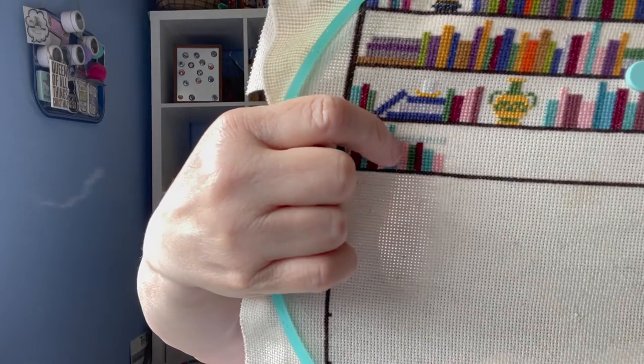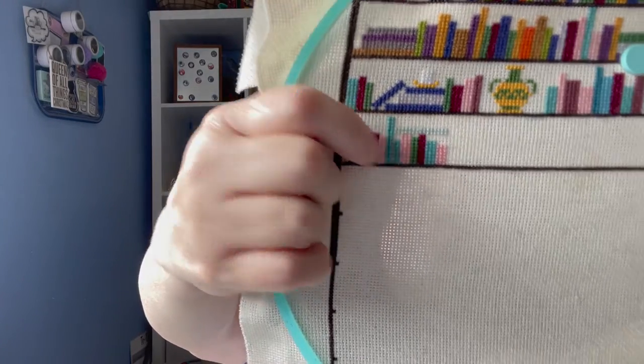Now, if there's two books the same color, like right here, I just do a little back stitching to separate the two books because it really bothers me that they don't look like they're separate books. That's me. So I work on this every Sunday evening while I'm getting myself mentally ready to go to work. So this is my Sunday night stitch. And that's really the only stitch that I have a specific day for.